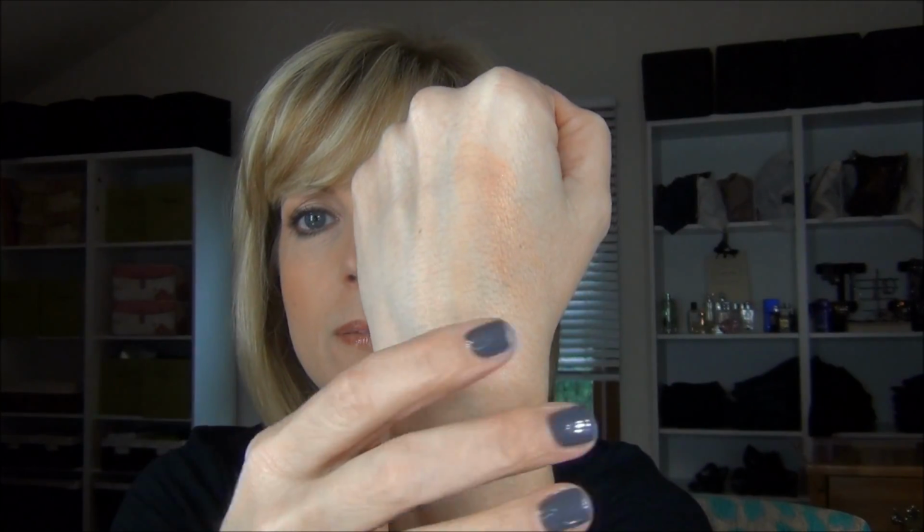Maybe I should swatch it for you guys. See, it's a little peachy bronze blush, and it's just beautiful. Let me see if you can even see it on my skin. Yeah, you can see it. This is what I have on my cheeks today. It's right here. It's a nice soft color, but it just gives you sort of that beautiful bronzy glow.